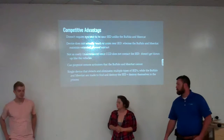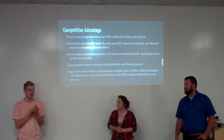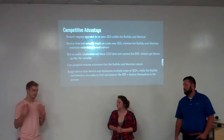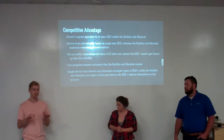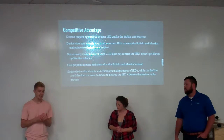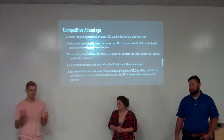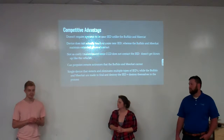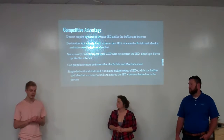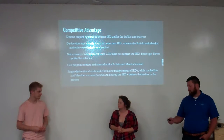In terms of competitive advantages compared to current methods, our convoy clearance device will not put the operator at risk. With the Meerkat and Buffalo, the guy is right there in the midst of the action, and he will not be with our device. So this will save lives. And second, our CCD will not actually touch the IED at all, which will reduce equipment loss and maintenance and save a ton of money. So in all, our CCD will locate those IEDs, destroy them or compromise them, and also pinpoint the detonator all in one. So it's just one solution to this.